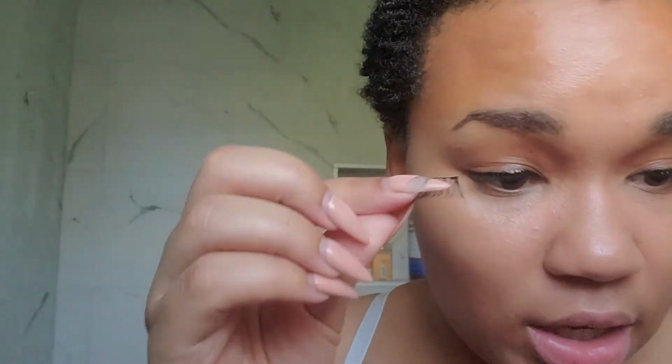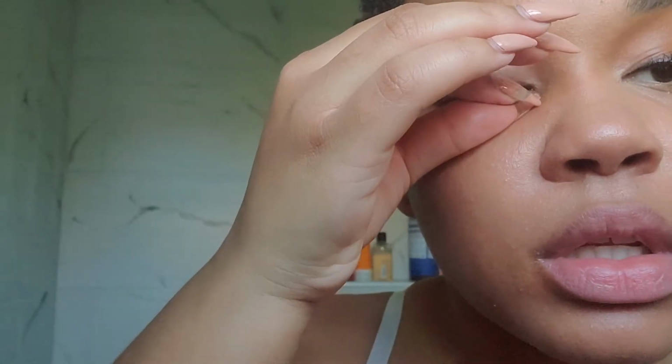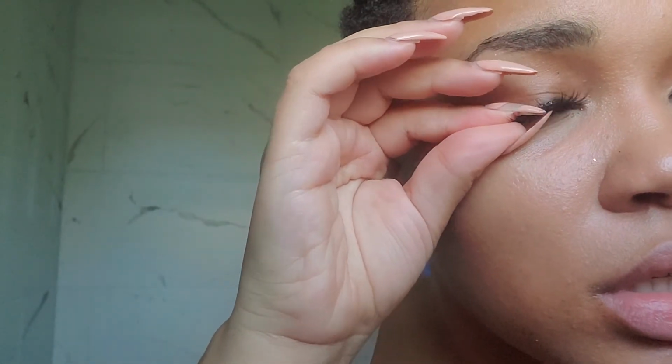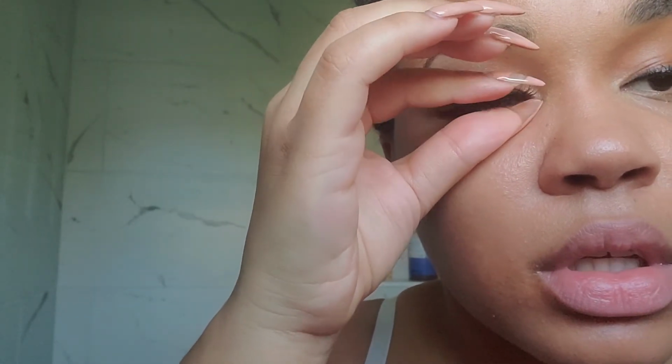Let's see, eyelash number one. I don't know what you guys can see here, but I'm trying to get these lashes as close to the lash line as possible. Okay. These are not close to my lash line, though. Neither one of these are looking super how I want them to look, but it's something, I think.